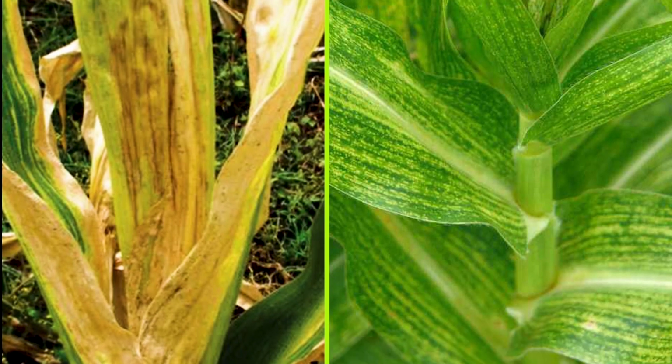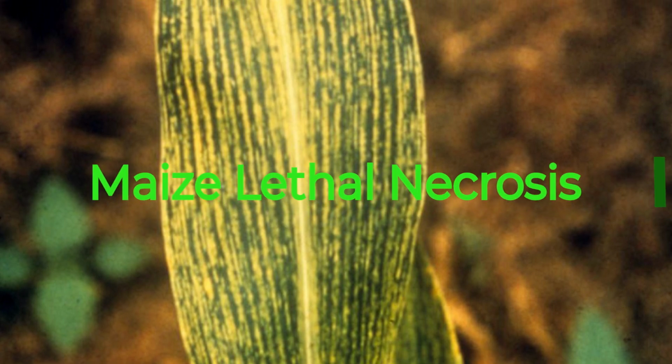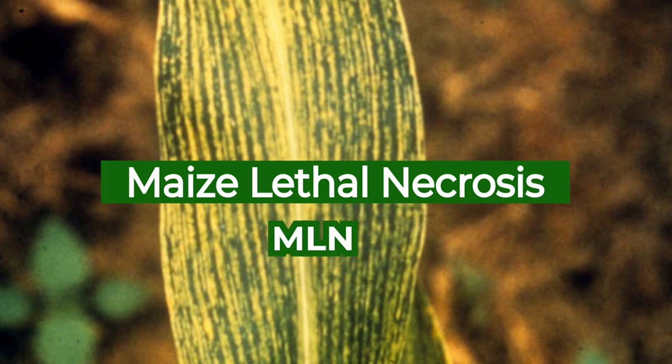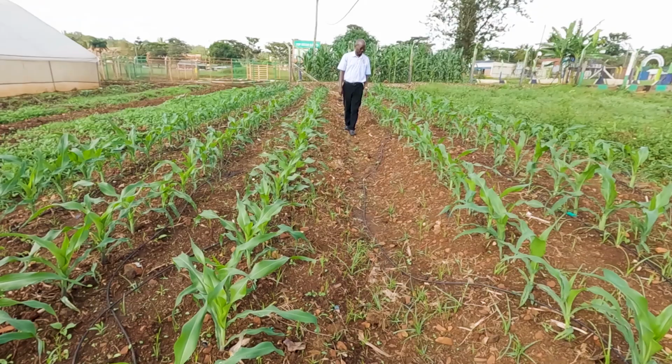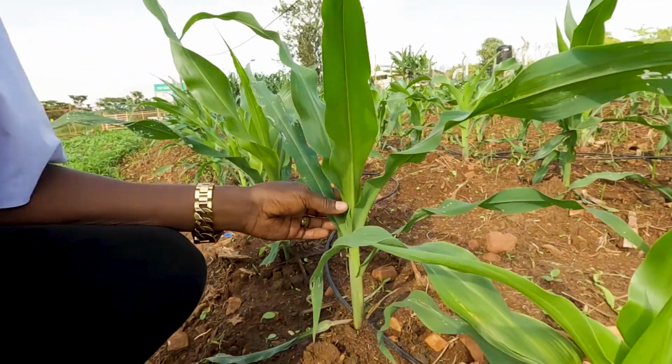The above pictures, which show maize leaves having two colors, the yellowish color combined with green, could be a sign that the plant has been attacked by the maize lethal necrosis disease, also termed as MLN. Dr. Frank Kaguda, a maize breeder from the Buginyanya Zonal Agriculture Research and Development Institute, explains.